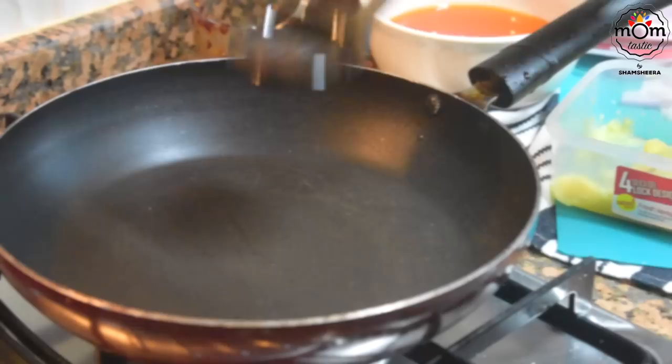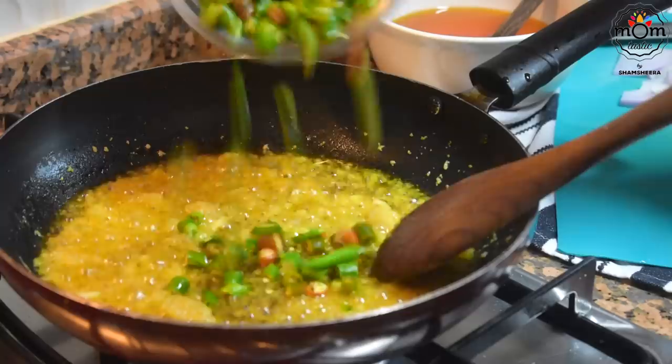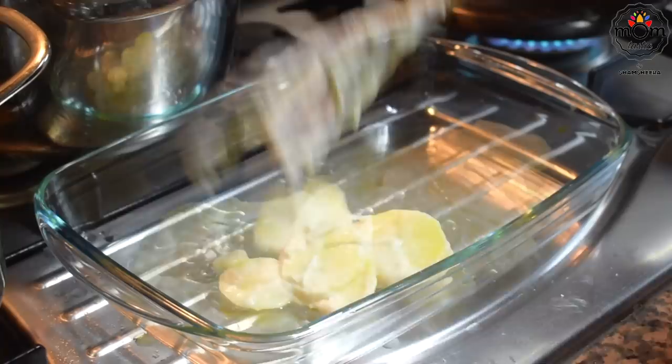For the minced meat layer, heat some oil. I use the same oil left over after frying the chicken. Saute 1 tablespoon garlic paste and 1 teaspoon ginger paste. Saute well and in goes a tablespoon of chopped green chilies. Then add 1 large onion that's sliced and saute well. Use a deep baking tray and layer 1/2 the potato mix into it.